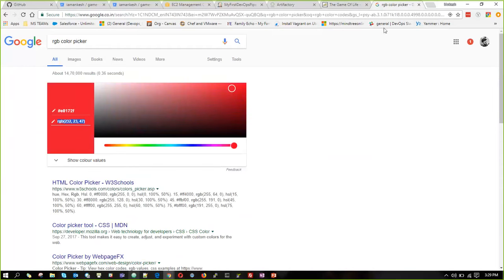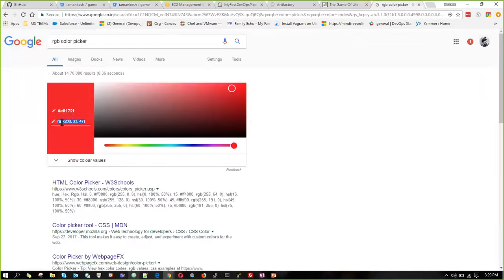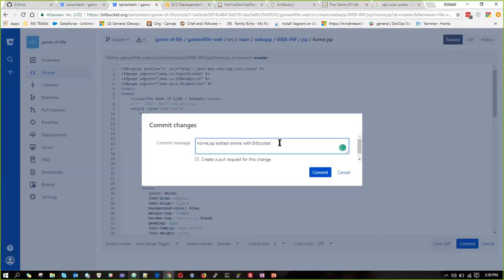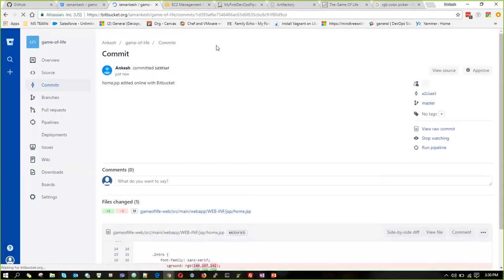Copy it, and then make the changes here. The background. Yeah, and I changed it to the color which I wanted, the red color, 232, 23, and 47. Yep. And now I'm going to make a commit. Fine. So I have committed it. I have made the changes.